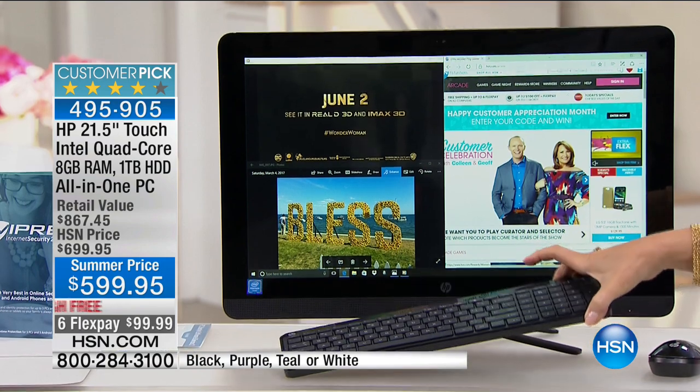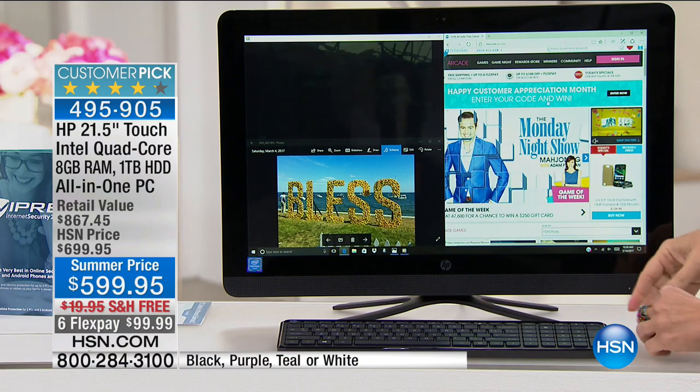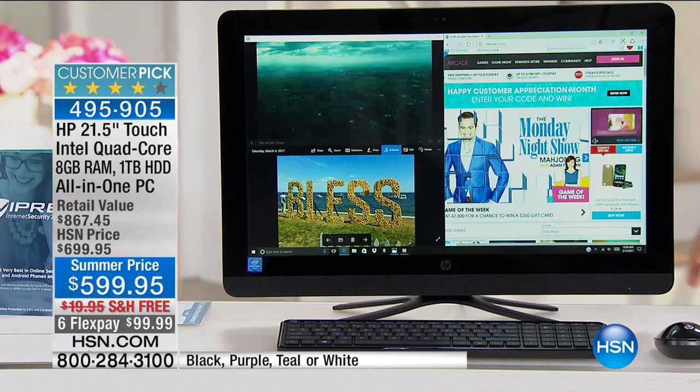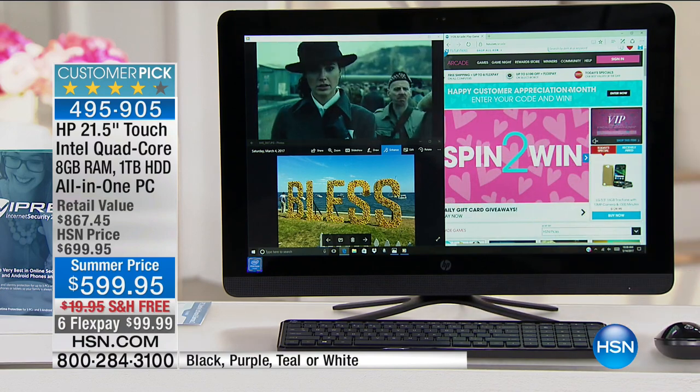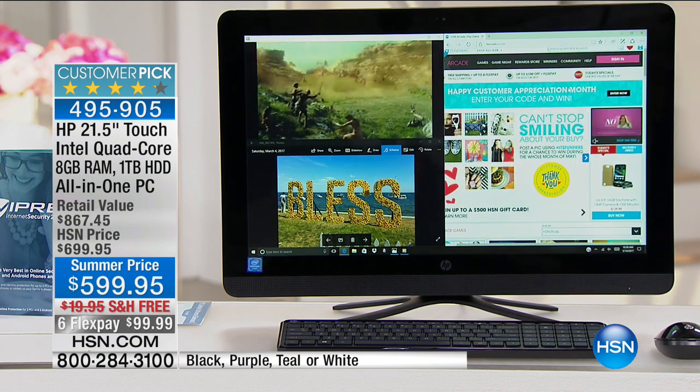I just love that the keyboard is wireless. It just makes so much difference not being connected to anything. And a wireless mouse to boot. You plug in one plug and you are good to go. Summertime price, $599.95, free shipping. And we're going to do 6 Flex payments.